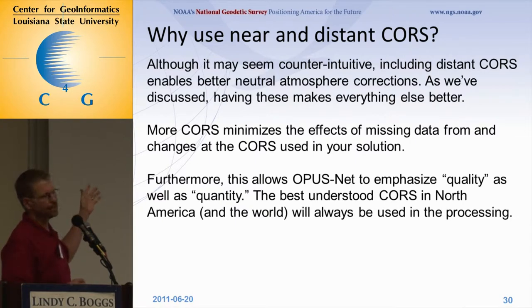Using more cores allows us to minimize the effect of if a core is missing on a given day for a given data set. So if you go out and occupy and reoccupy a mark, no site is perfect. The cores may be down, it may be undergoing maintenance, may just be missing data. By having more cores in the solution, a missing site is less significant to your results. So you'll get more consistent results over time.